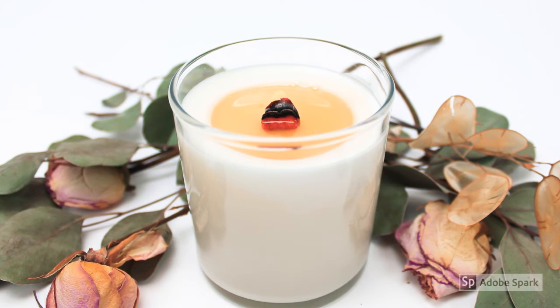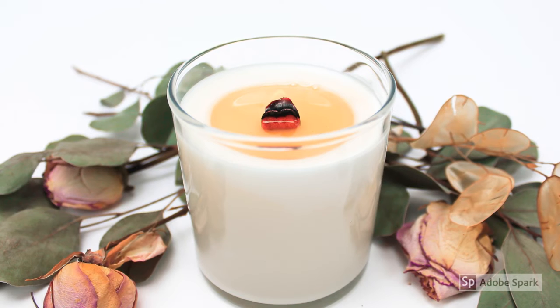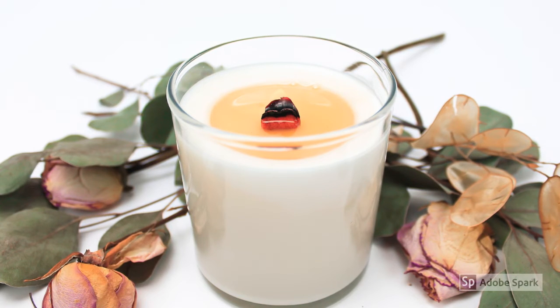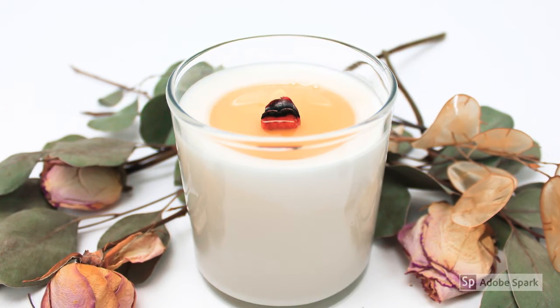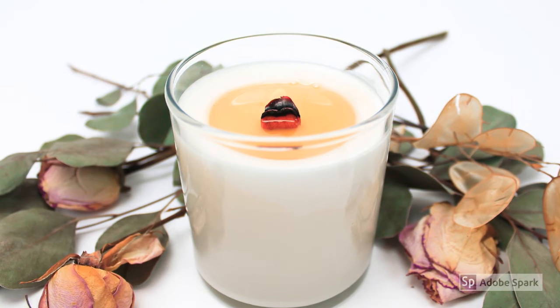Yogurt and honey. Add a tablespoon of honey to 3 tablespoons of yogurt. Add this mixture on your hair and let it sit for 30 minutes, then rinse with water. The mixture of both conditions and moisturizes the hair.